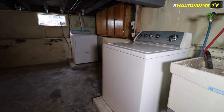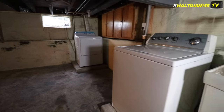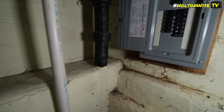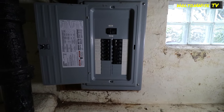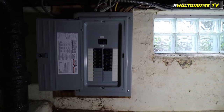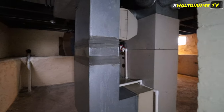Show the appliances and finish on them. I don't really think there's anything else to show, but if you wanted to walk out, we'd just go that way. I'll walk through and make sure we shut everything off.